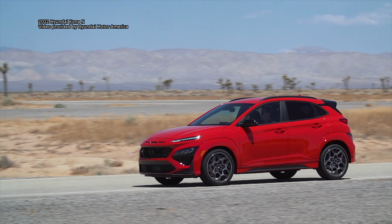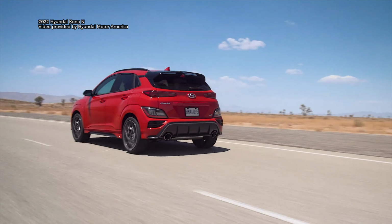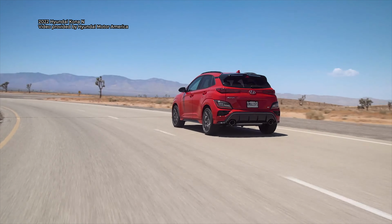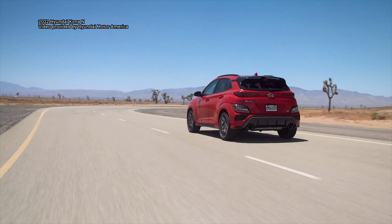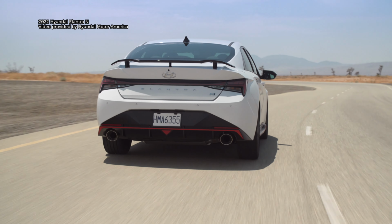But it'll be interesting to see if people will still be interested in buying this. Will Hyundai continue manufacturing it for this market, or do they think that people will go to the Kona N and the Elantra N? Both offer more space. They're both more or less the same price, and each has slightly different kit and features, but this is sort of the original N. So I guess if that's what you're going for, this is still it.